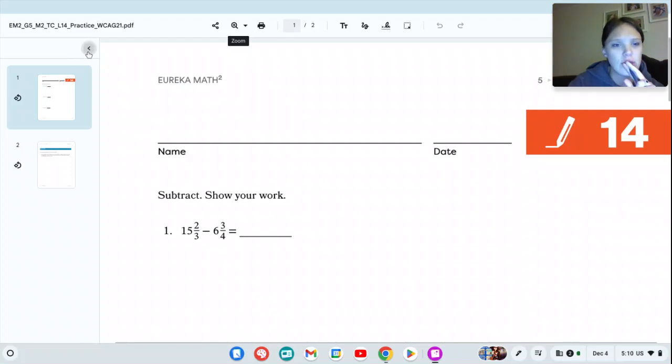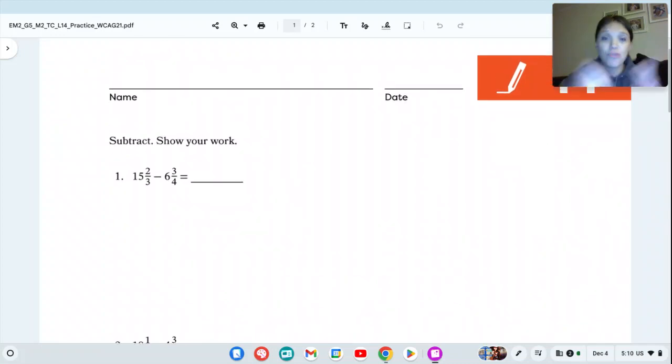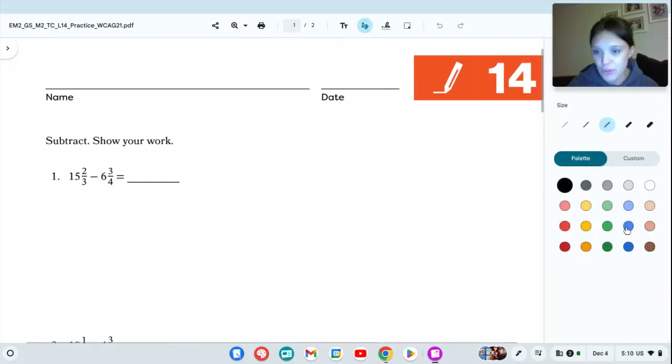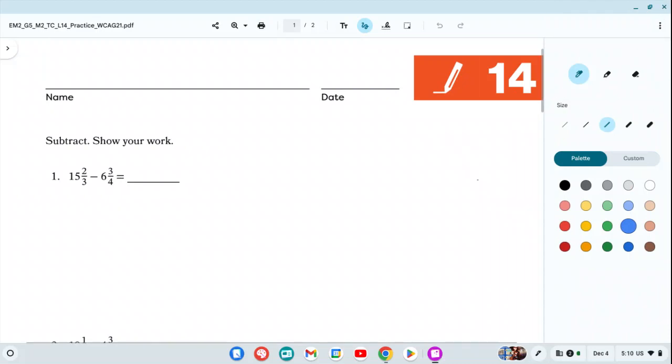So the directions say subtract and show your work. So I guess I'll just treat this like this was a math class, okay? So our problem is 15 and 2/3 minus 6 and 3/4. I know I can't start subtracting yet because my units are not the same. Units being the denominators, which is in this case 3 and 4. So I have taught your fifth grade student that before they can start subtracting, they have to make like units. They have to find a common denominator.